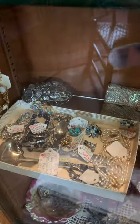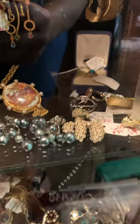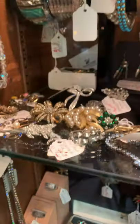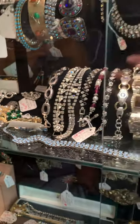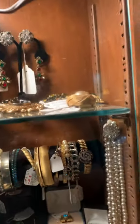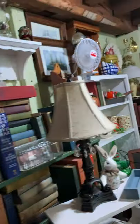But of course the jewelry section caught my attention. And as I was filming this case, this lady was watching me, and I think she thought that I was up to something. So I panned through it rather quickly. They had a lot of nice stuff, a lot of stuff that I actually have and or have sold. A lot of pretty cameos. Who knows, this person might even buy this stuff from my booth and sell it in theirs.